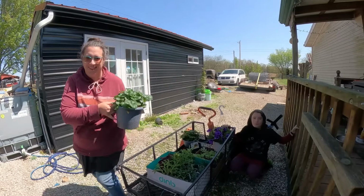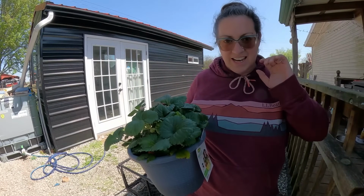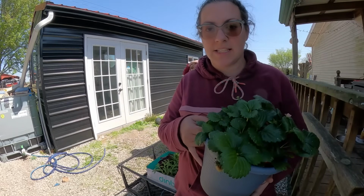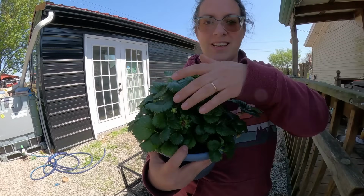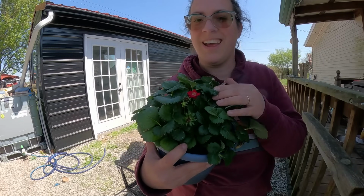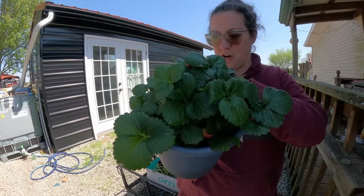So firstly, this is what I got over at Home Depot yesterday. I had seen last year for the first time that there was such a thing as a pink flowered or red flowered strawberry. Strawberries are in the rose family, so it makes sense. I have tried to start them from seed before. I have not been successful with that. I saw these at Home Depot and had to get them. It's the first time that I've ever noticed them.